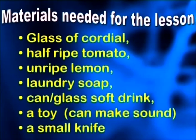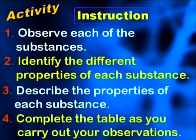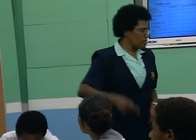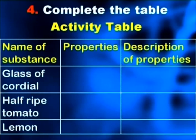Let's have Donald's group give us the first one. If you can, one of you stand up and give us your findings. Okay, this group, you get ready for the second one. Half-ripe tomato. This one, lemon. Okay, that one over there, laundry soap, canned drink, and toy. Stand where you are and give us what you have there with you. Yes, Donald? You can look at it. The other groups, I'd like you to get ready for your substance. When it comes to your turn, I'd like one of you to give us what you have.